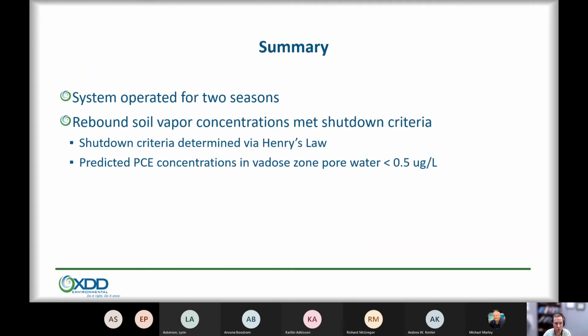This system operated for 2 seasons. The rebound soil vapor concentrations met shutdown criteria. One thing that is interesting about this project is we wanted to make sure that the concentrations remaining in the vadose zone wouldn't negatively impact groundwater above the criteria for the site.